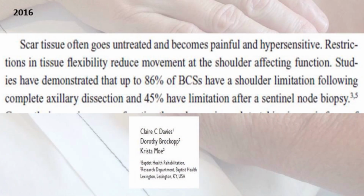The authors write, scar tissue often goes untreated and becomes painful and hypersensitive. Restrictions in tissue flexibility reduce movement at the shoulder, affecting function. Studies have demonstrated that up to 86% of breast cancer survivors have a shoulder limitation following complete axillary dissection, and 45% have limitations after a sentinel node biopsy.